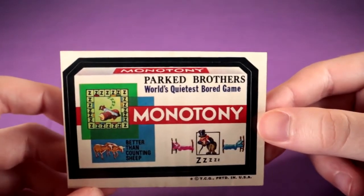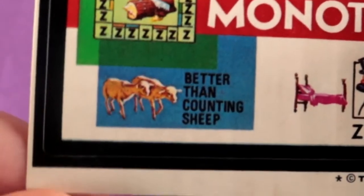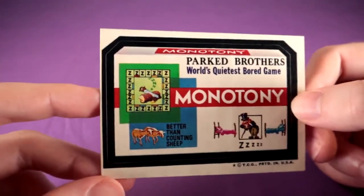Next we have another one I recognize. Monotony. Parked Brothers' world's quietest board game. Better than counting sheep. So it looks like this is really just a really boring game. Kind of like the real Monopoly. Alright, on to the next one.